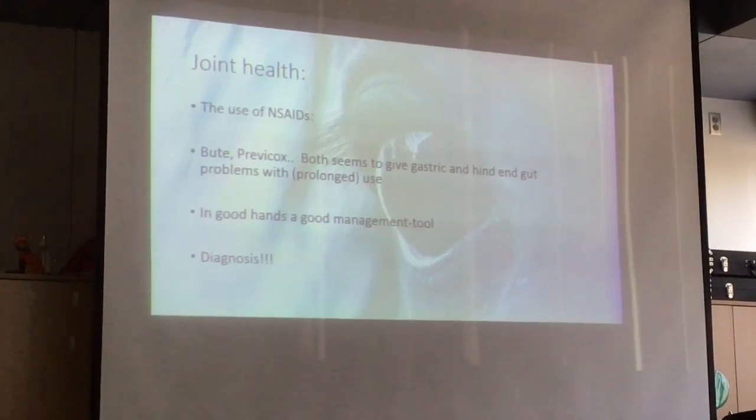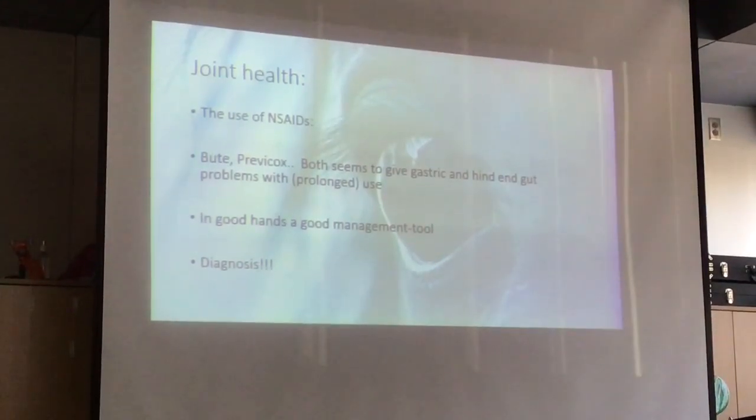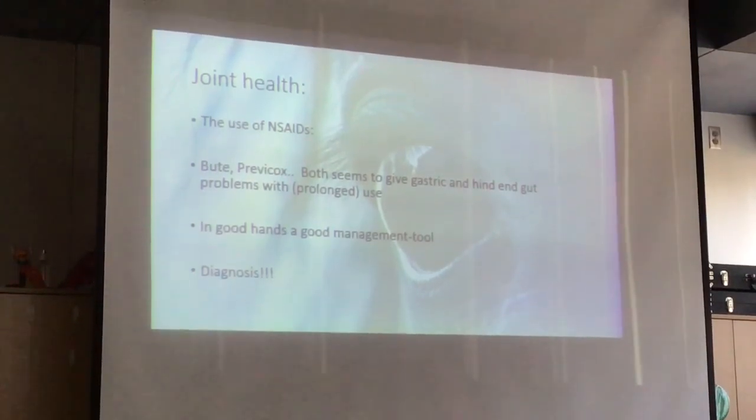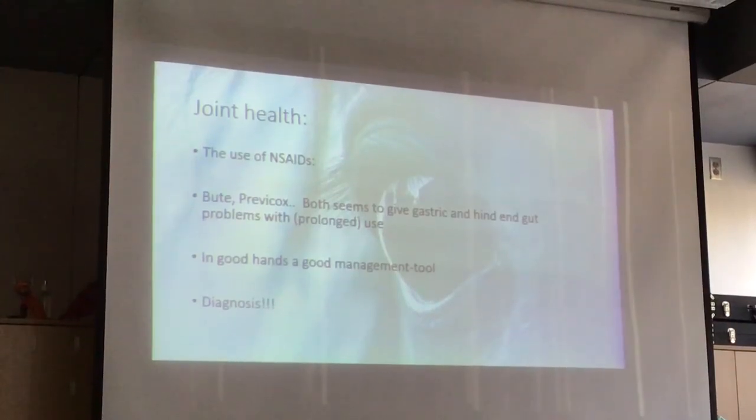Equioxx or Previcox works too, and Banamine worked a little bit less well. They always thought bute is old, and it's a different kind of medication than Previcox. Previcox is safer for the stomach. New research shows there's no difference. They both more or less do the same.